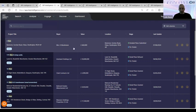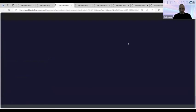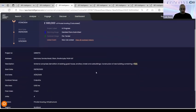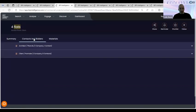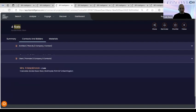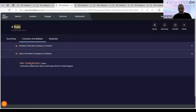So up in Oban, if we then go there, before we go, scheme price, demolition of existing guest house, there's construction of a new building containing 4 flats. Okay. Contacts and bidders. So we've got architect there, and it's a Mrs. McKinnon. So she must be demolishing something.